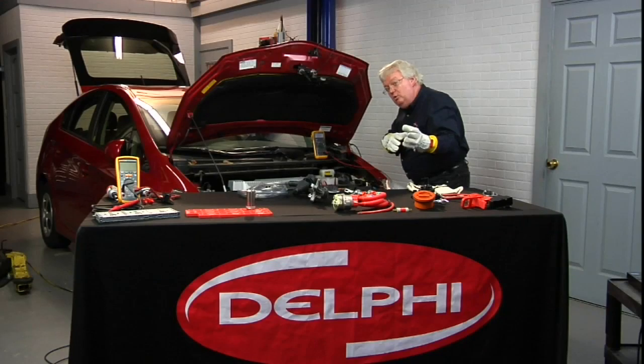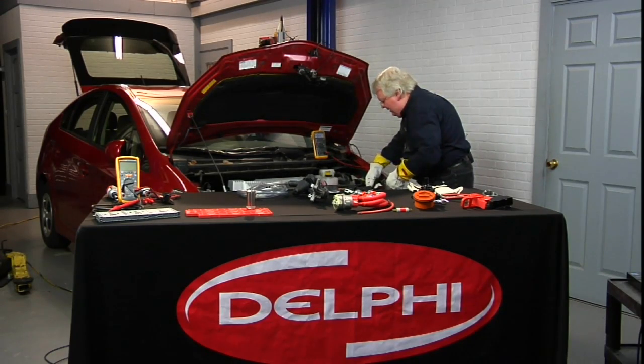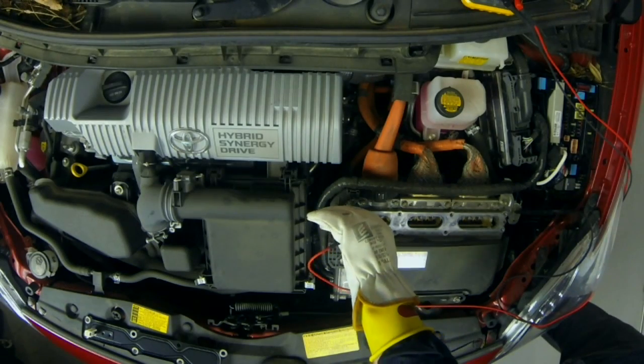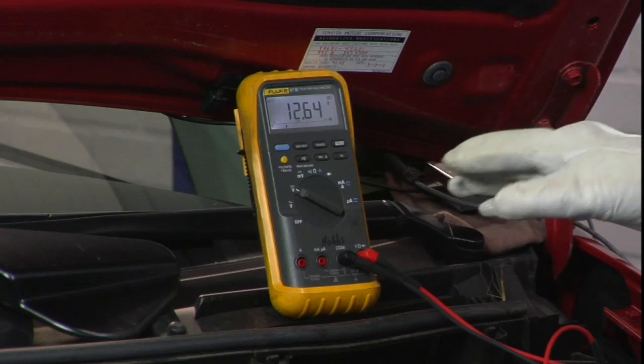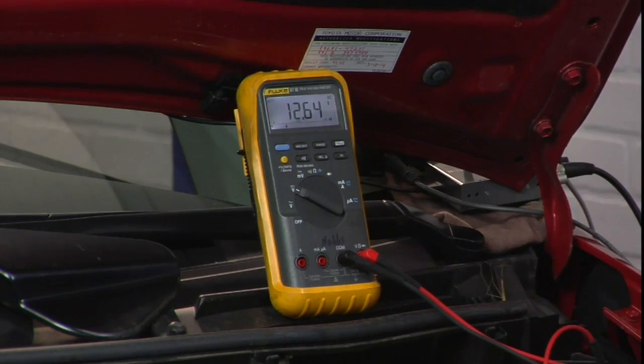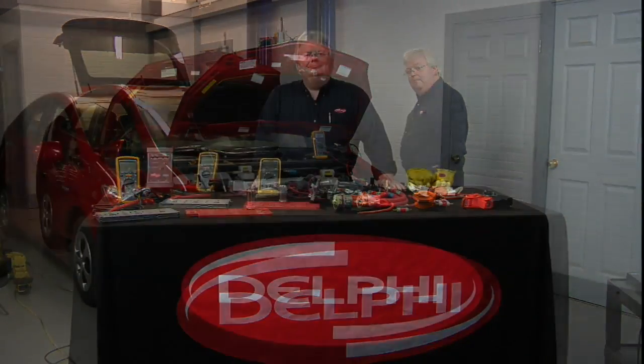Now we go back to a live source once again, just to make sure nothing happened in that period of a few seconds. So back to my 12 volts and ground. The meter's working. Live, dead, live. This has been confirmed. This circuit is shut down.